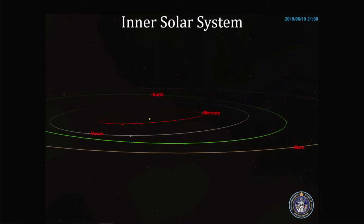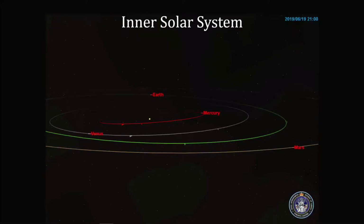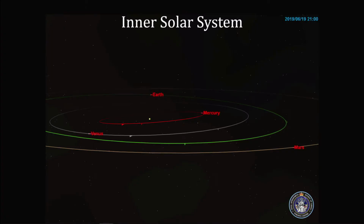And Venus appears west of the Sun, meaning it is the morning star, up in the east before sunrise. But Venus is racing around the Sun faster than we can chase it, so Venus will rise closer to the sunrise over the next 40 days. It's getting ever so close to the Sun until it reaches superior conjunction in August.